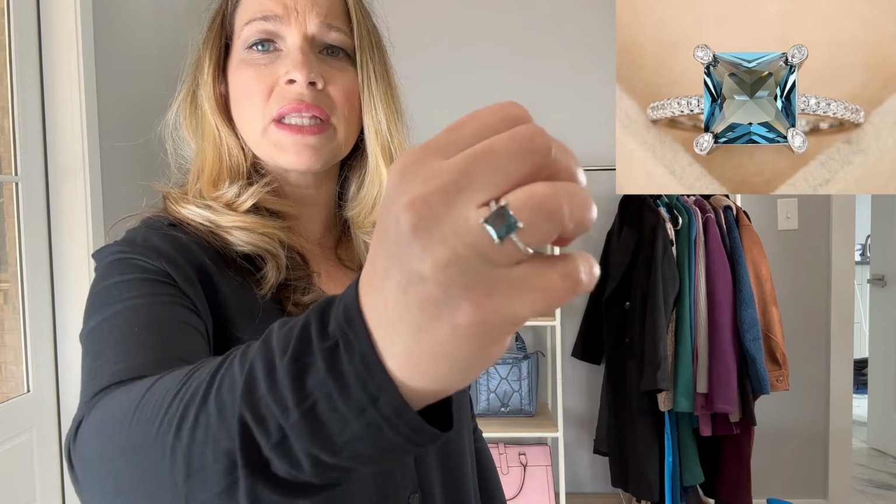I just really can't tell whether this is coming off better with the light or without it. So I'm showing you a couple of them without it, but I think you're really seeing the brilliance of it a little bit better with the light. It's darker than a blue topaz, but lighter than a sapphire. And this one is $1.79.